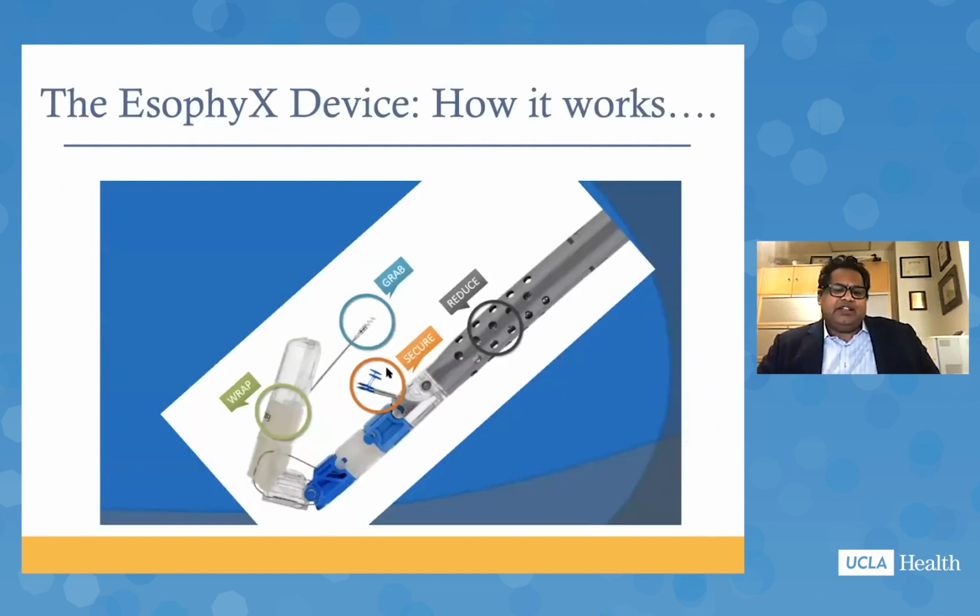So the idea behind this device is it's got several parts. It has some suction here in the esophageal part, which kind of helps grab the mucosa and pull it down to help reduce small hernias. It's got a mucosal grasper here, which allows you to grab the mucosa, pull it in, and then you can use this device to sort of perform the wrap. And then it's sort of secured by these fasteners, these Serosifix fasteners here. And that's how you do this. And we'll go over how many fasteners and so forth.